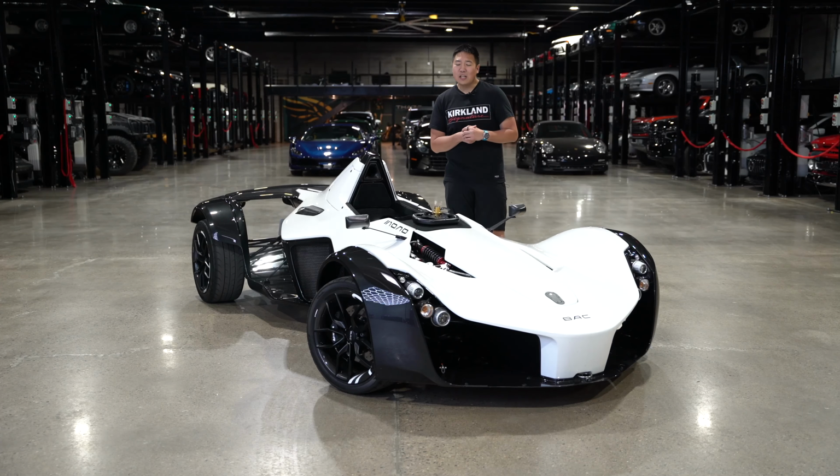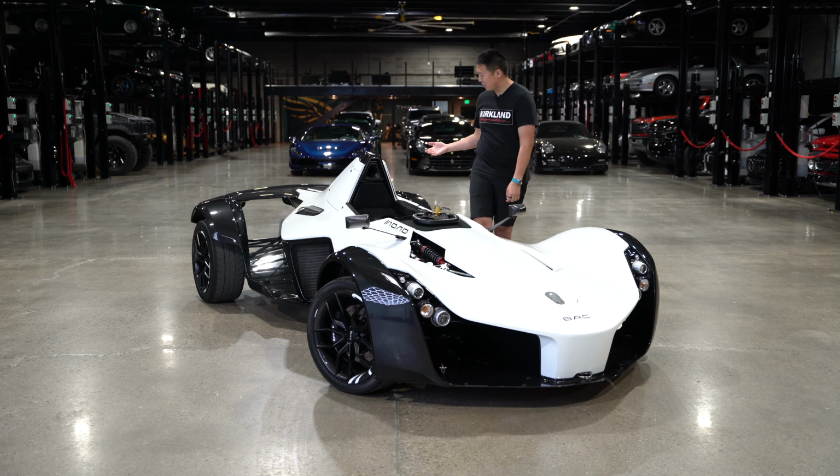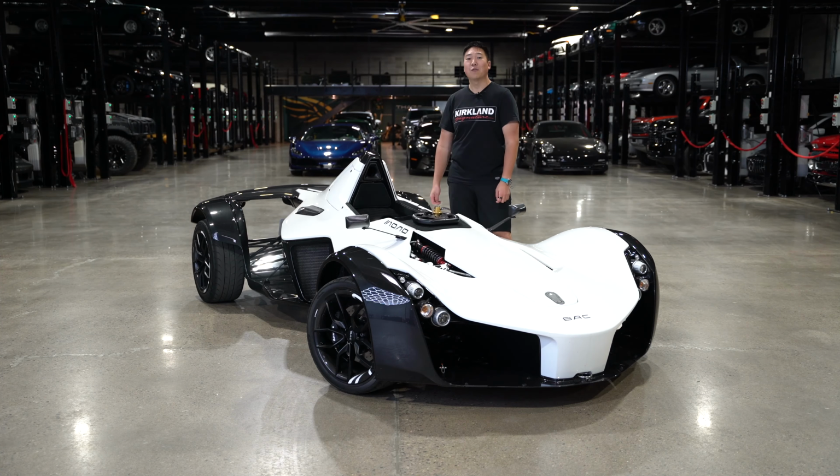The transmission is essentially lifted from a Formula 3 car. It is a 6-speed sequential transmission that's pneumatically operated, and I am definitely going to be interested to see what that feels like. So with that, let's check out some of the exterior details, the interior, and then we're gonna hop into this cockpit and take this thing for a drive.